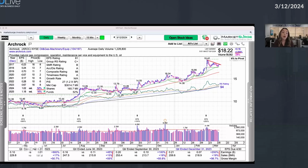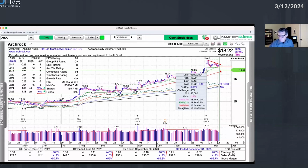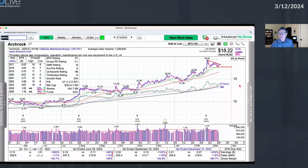Right. So if it met your conditions, if it checked all those boxes, what would you be doing with size and stop? Well, I'd probably be looking at the 21 day as the stop. And right now that's 2.7%. So it would be pretty easy to get a very large position, like 10 or 12%. And so that's what you would be doing at a 10 or 12% position? I'd have to think about it.